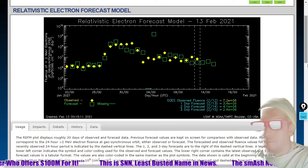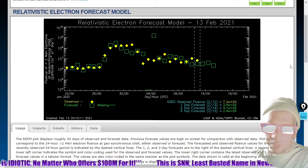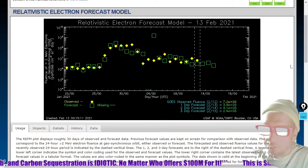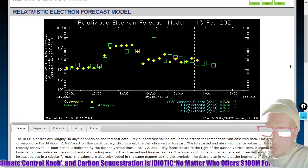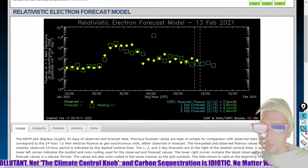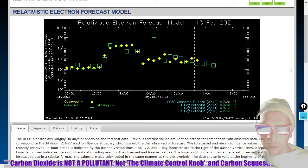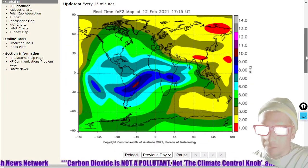Here's the forecast for our relativistic electrons. We're talking about greater than or equal to 2 mega electron volts. And yeah, they're moving at high speeds, relativistic speeds, which means approaching the speed of light, folks. And yeah, the forecast is for a little downtick. I would tend to agree. Maybe a little bigger downtick, maybe something more like this. As I'm expecting a pretty significant coronal hole wind stream here, as this one is actually bigger than the last one, and it's the same magnetic environment.